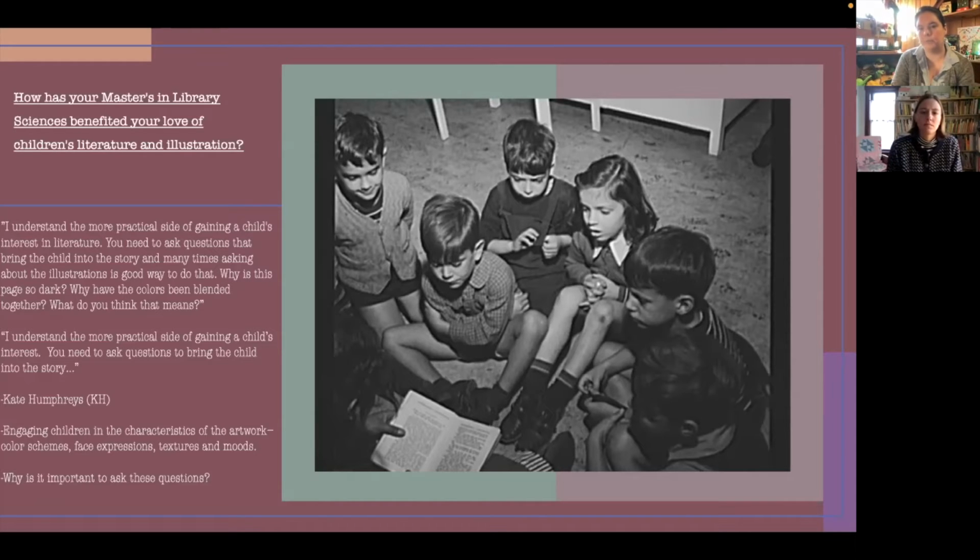How has that impacted you? Yeah. So what my response was that I came already loving children's literature just from an artistic perspective, loving the object of picture books. It's kind of what drove me to become a librarian. Part of the reason.